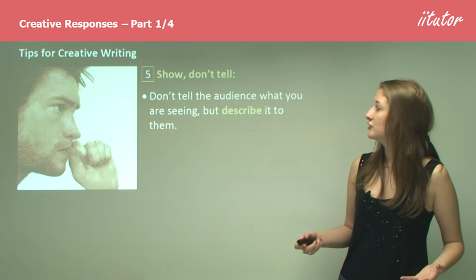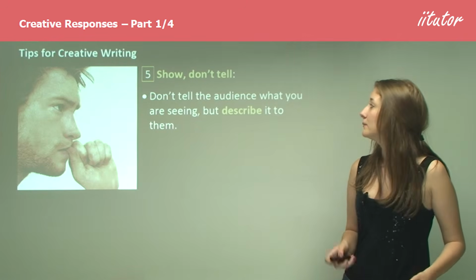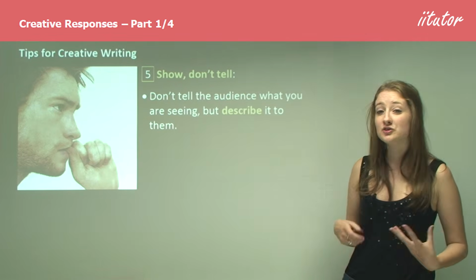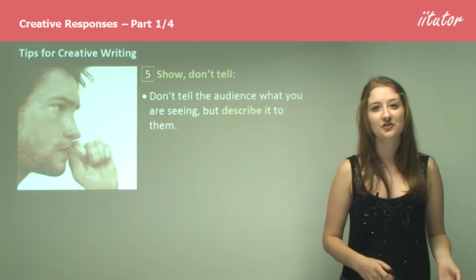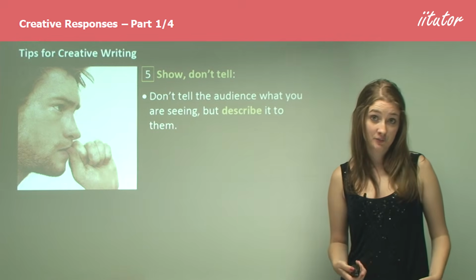Fifthly, you must show and not tell. Now, we briefly discussed this earlier, but it's really important that you don't tell the audience what's happening, but instead you describe it to them. And you use little symbols and hints which could suggest to them what's actually happening. So it lets the audience use their imagination more.